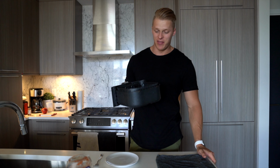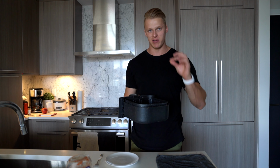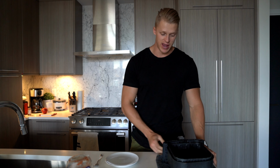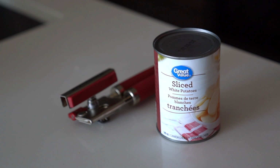So yeah, this is probably one of my go-to for potatoes. I have this more than the fries because it's a little bit crispier, they're thinner. It just tastes better, especially if you have cheese and sweet onion and sour cream and stuff like that. It tastes awesome. So yeah, that is food number 4. On to the last one.